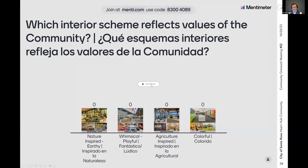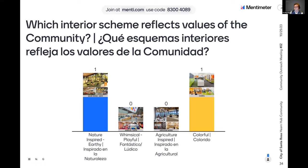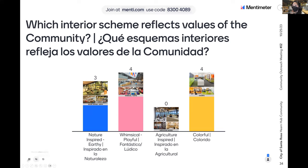So then we're gonna do our horse race on these four. This should have popped up on your phone or your browser now to vote on one or multiples of these interior schemes. And happy to again answer questions as people are deciding. Harding, if you could bring up that QR code real quick. I think we had one other participant join. Thank you. Great.